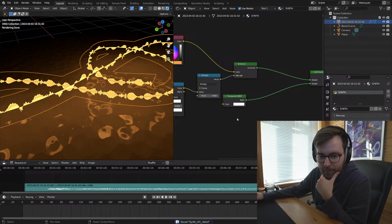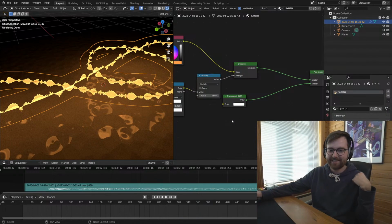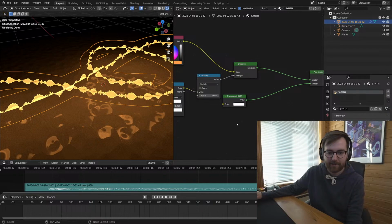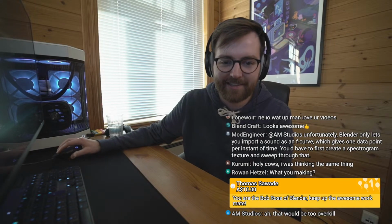Oh, Thomas Sawade. You're the Bob Ross of Blender. Keep up the awesome work, mate. That's so kind of you. Thank you so much. Oh, that looks really cool on this. Look at that. Super yellow. Look at that. Thank you.